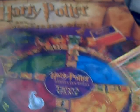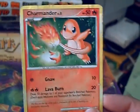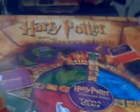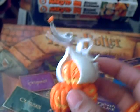Also at the swap meet, I found this Charmander Pokemon trading card game card. Love Charizard. He's my all-time favorite Pokemon. And I would have actually liked to find a Charizard card, but Charmander is pretty awesome. So yeah.